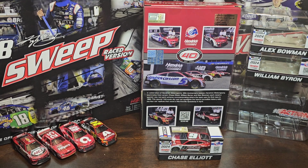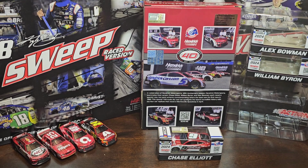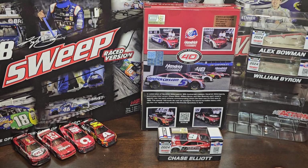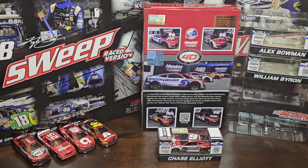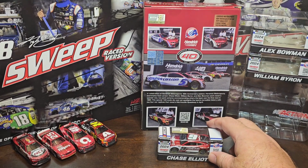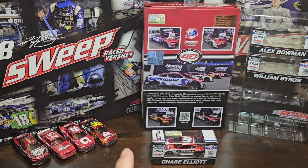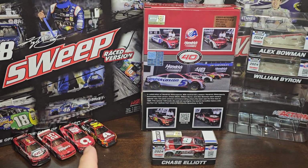So I literally went in order from the worst to the best. I mean, that's usually how it goes. You're not going to give the best for Monday. So we're going to go to Chase Elliott. Oh, this paint scheme, these ruby reds look so freaking good. Love them.